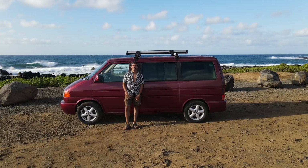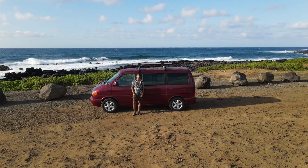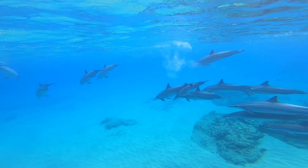In today's video, we're going to show you how you can explore the island of Hawaii for under $500 by using an app called Outdoorsy. Outdoorsy is an app where you can rent other people's RVs, and we rented this super sweet, awesome EuroVan. So we're going to be doing some van life here on the island of Hawaii. We'll show you all the adventures and cool things that we saw. We'll show you the process of how we picked up the van and how we dropped off the van and everything in between.